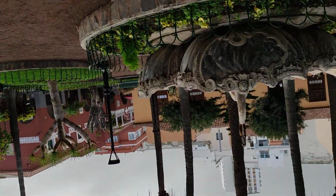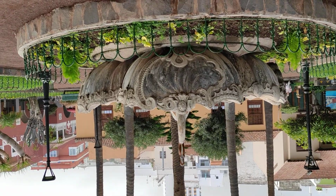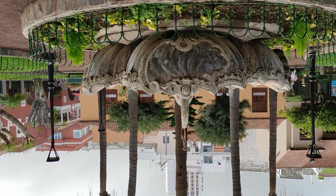Well, folks, this was the Fehi banana, grown here on the beautiful island of Tenerife. Stay tuned for a lot more fruit videos from the nice island of Tenerife.